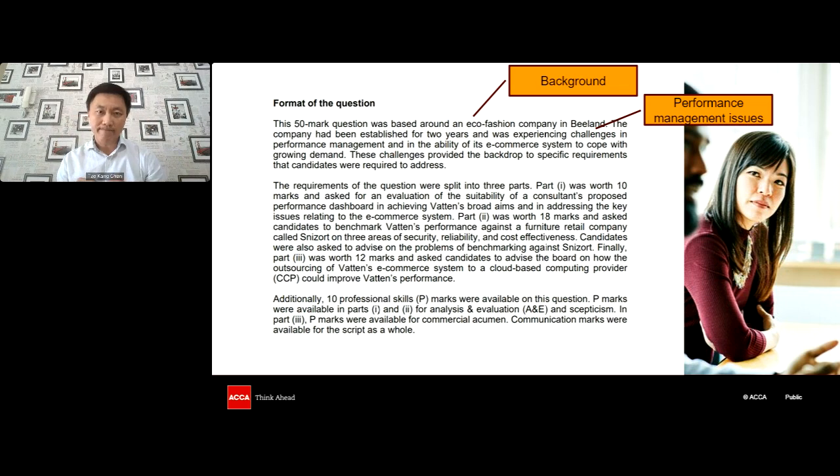try to connect the task, the requirements asked in these questions, to, number one, the objectives of the organization. Number two, some issues or incidents or matters of concern among the senior management of the firm. Try to take a look at every question in all the past exam sittings, including the current one. You will notice every question of APM, especially in the first exhibit, tells you that something is happening.